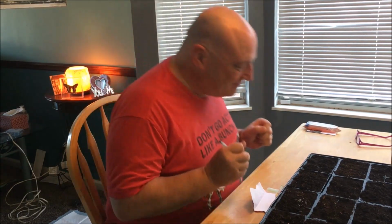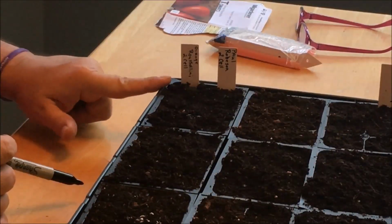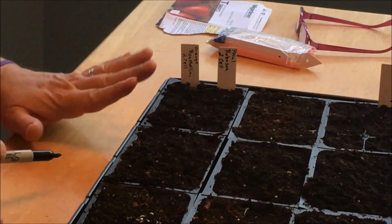Then why am I planting 3? I don't know. I should have only planted them like that. Oh, no. Messed up a little bit. I wonder if I can fix it. Let me try. Okay, so I couldn't fix these because you can't find the seeds once you put them in here.